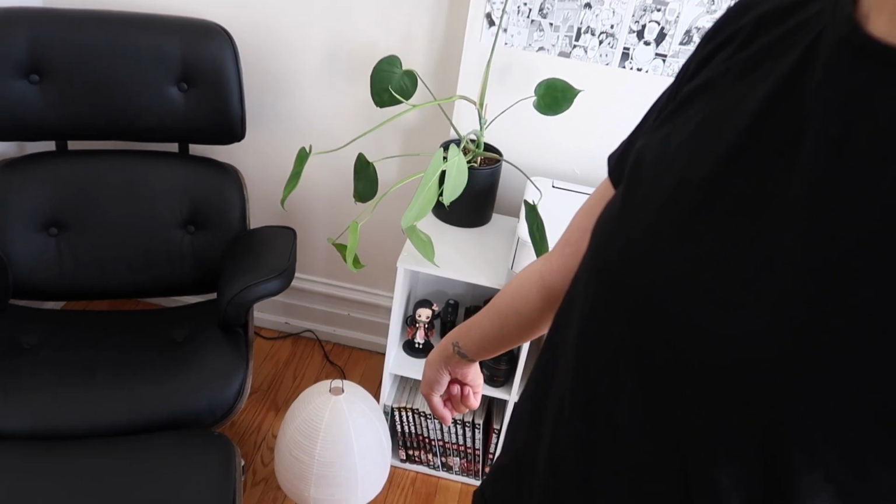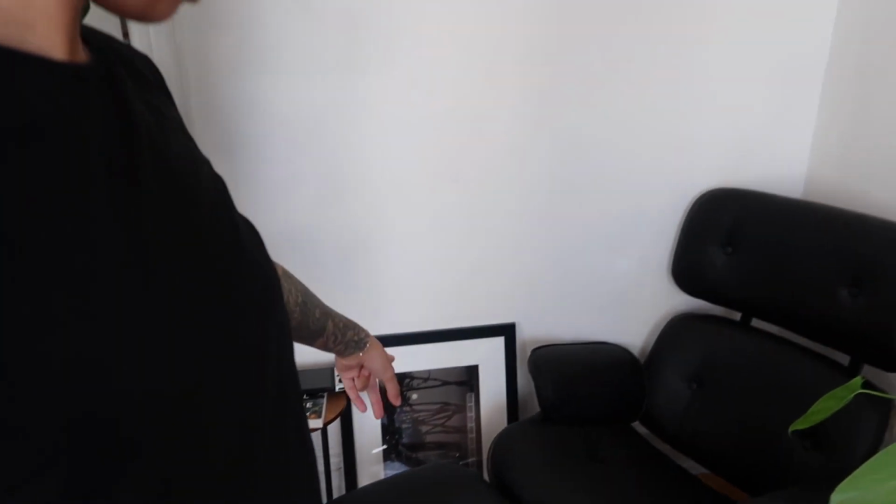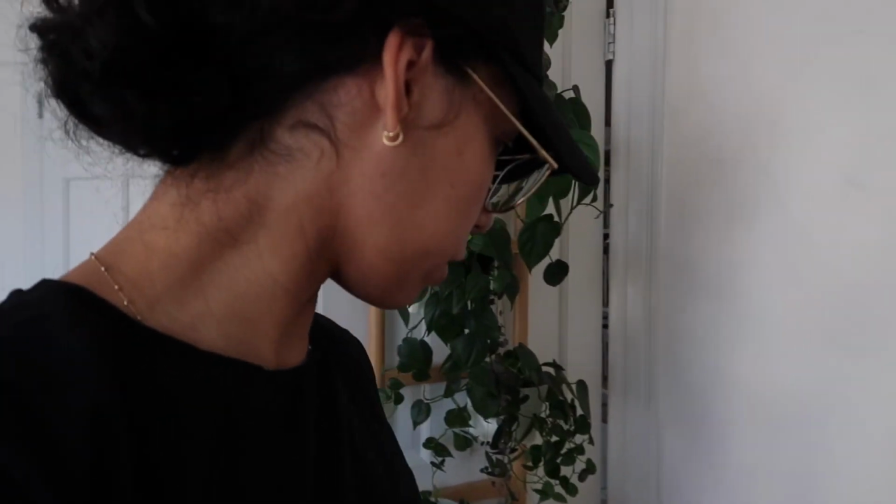But here's my chair. I tested it out yesterday. I put my Noguchi lamp there and put my Monstera here, which is actually giving me another leaf. I'm so happy with it. But I don't know what to do in this corner. It just looks really bare. I have this frame right here that I thrifted a while back, and a tiny little table that I got at Target maybe last year, but it's there for now.